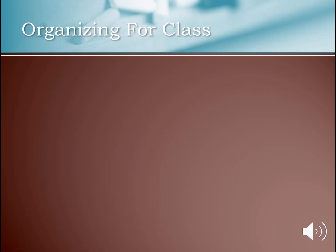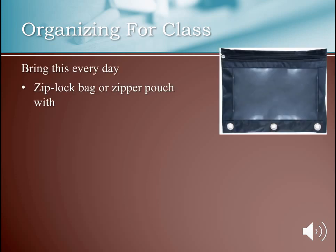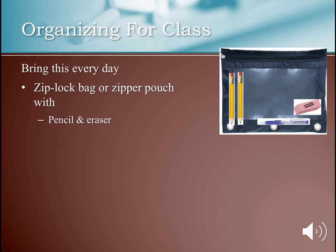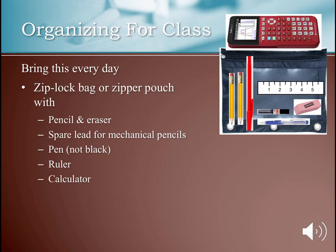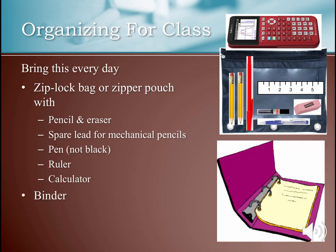Now here's my recommendation for getting organized for bringing things to class. Here's what you need to bring every day. You should get a Ziploc bag or a zipper pouch that has pencils and an eraser. And if you're using wooden pencils, you should have 2 of them, and they should be sharpened. You should get spare lead for mechanical pencils if you're using a mechanical pencil. There's a space for the pen, not a black pen, but any other color is fine. A 6-inch ruler if you get it, and a calculator should fit in these zipper pouches.